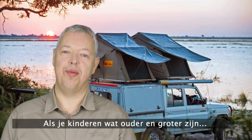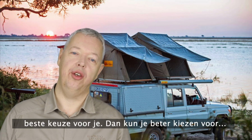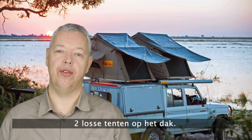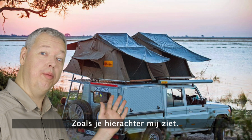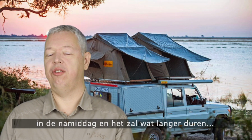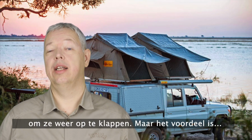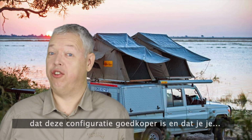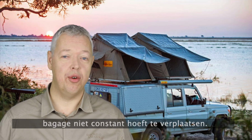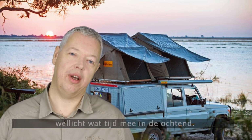When your children are a little bit bigger and older, then probably the bush camper is no longer the right vehicle for you, and you might be better off with the version with the 2 rooftop tents, the one that you see behind me here. It will take you a little bit longer to set up the tents in the afternoon, and it will take you a little bit longer to fold it back. But the advantage is it's a much cheaper option, and you don't have to move around your luggage all the time. So in that respect, it's a little bit easier, and you might gain a little bit of time in the morning.